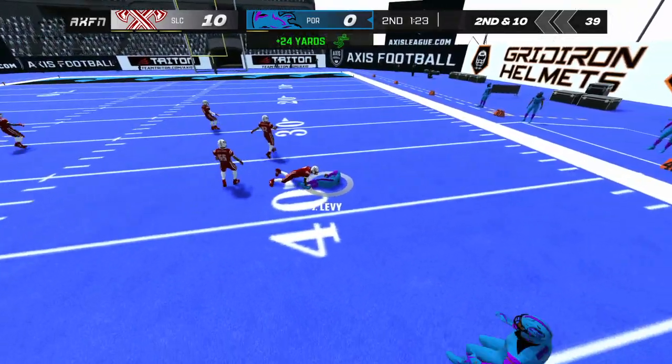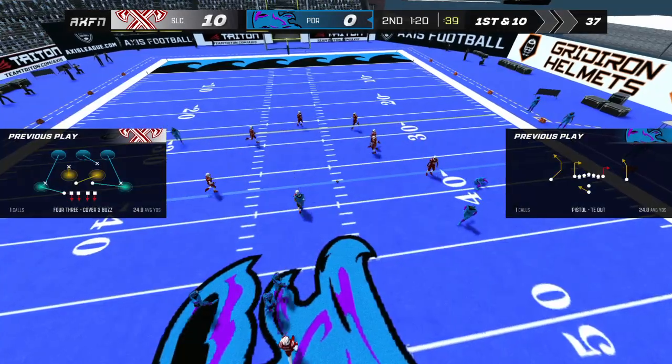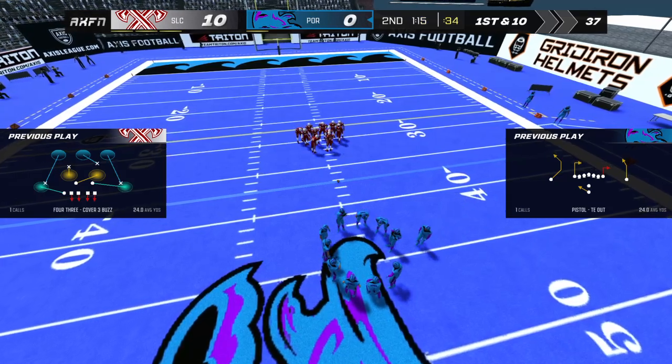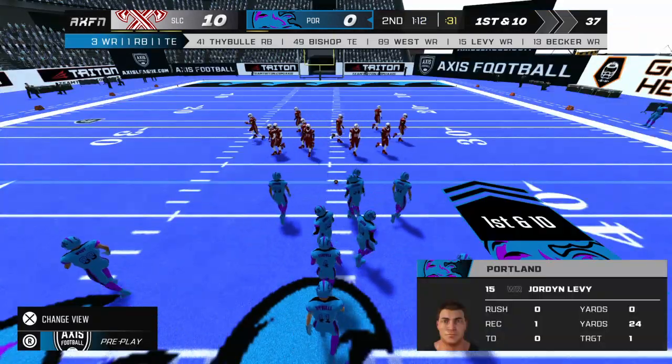Complete to number 15. Good enough for a first down. This defense is going to have to get its assignments in order. If not, they can expect to give up yardage all day.